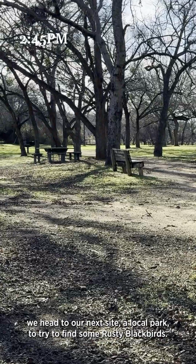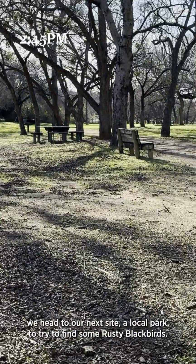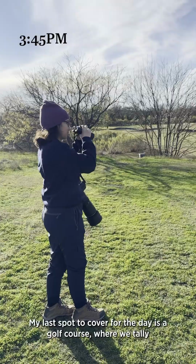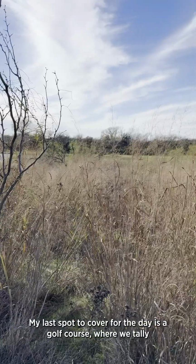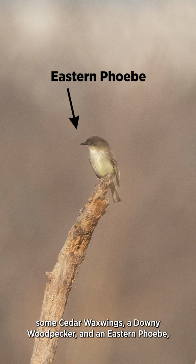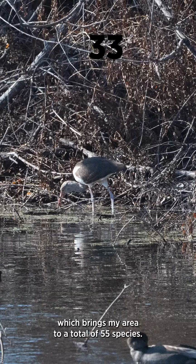next site, a local park, to try to find some rusty blackbirds, and sure enough, we found one that posed for some photos. My last spot to cover for the day is a golf course, where we tally some cedar waxwings, a downy woodpecker, and an eastern phoebe, which brings my area to a total of 55 species.